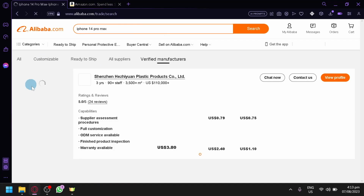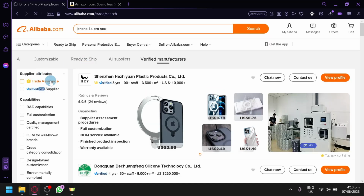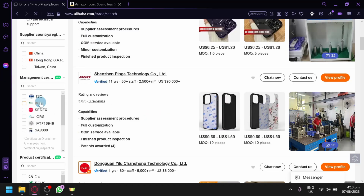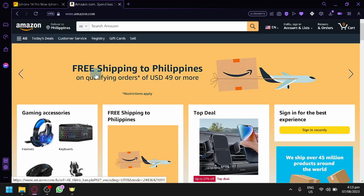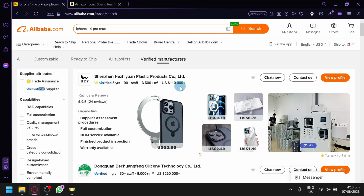You have supplier features over here, as you can see on the left side. Let's wait for it to load, like the trade assurance and the verified suppliers. You can look for all of those. And there are also suppliers in a specific country or management certification. All of these are very important because, of course, if you're trying to sell on Amazon, you need to also give quality products. Just because the products are cheap doesn't mean you can just look for random products online and use that as the product that you would like to sell on Amazon.